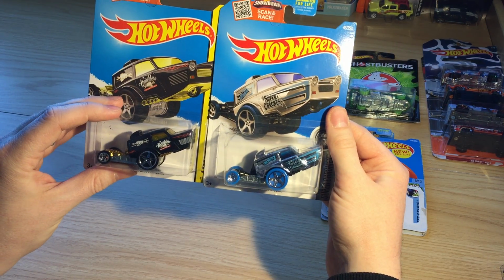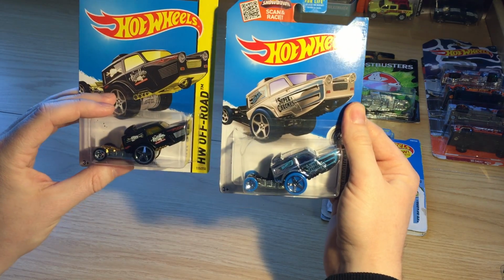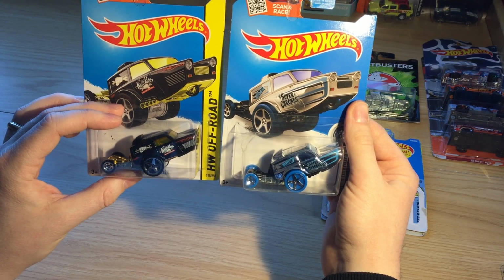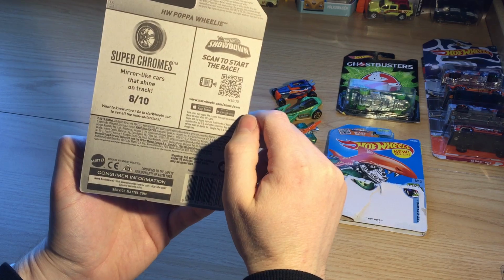But I just think these look really interesting. They go really well on the Hot Wheels tracks, surprisingly enough. They're well balanced, and they've been putting some kind of interesting paint jobs or liveries on them. So let's take a look here.